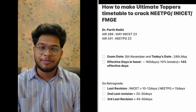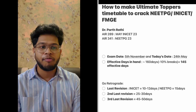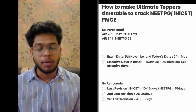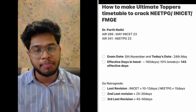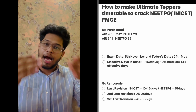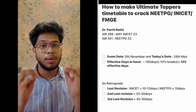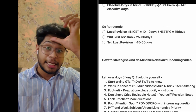Then comes the second last revision, which is about 25 to 30 days, and the third last revision, which is about 45 to 50 days. This is pretty much standard for everyone. This is what everybody in and around you will follow, irrespective of whatever resource you are following, irrespective of whatever their state of prep. Whatever the days that you get beyond this third last revision, you have to sit down and evaluate exactly what you will need.